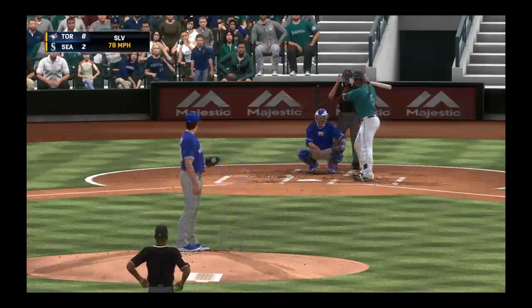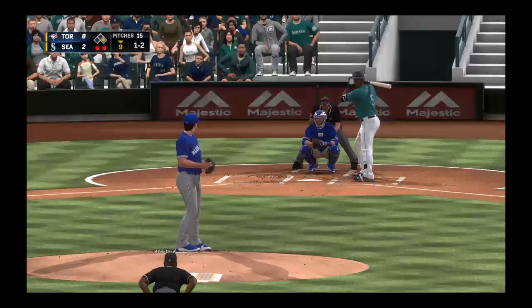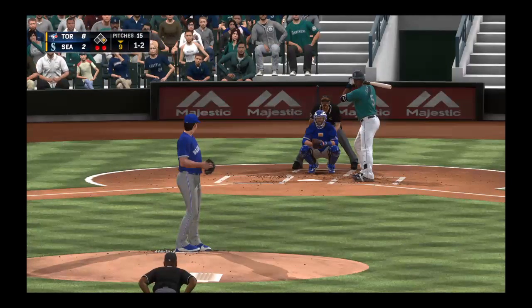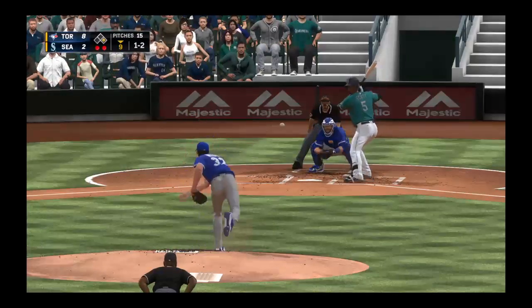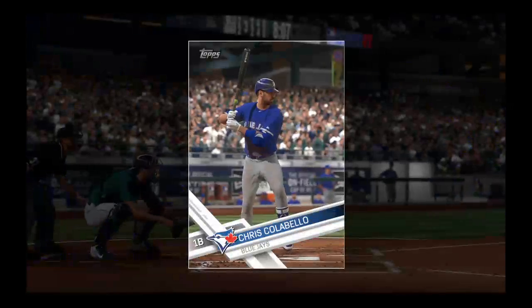And this will be a called strike 2, and trouble now as they're down to their final strike tonight. Has them down to their final strike. Here it comes. Swing and a miss. He struck him out, and that'll do it here as the ball game is over.